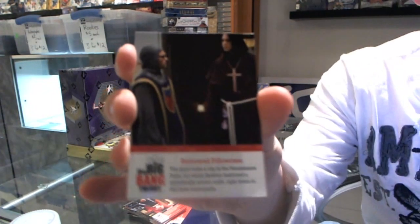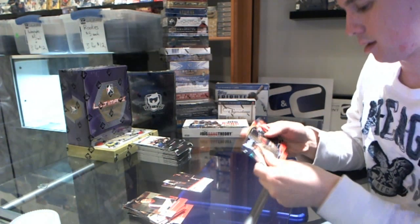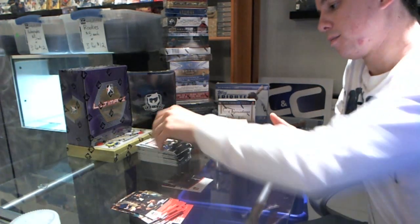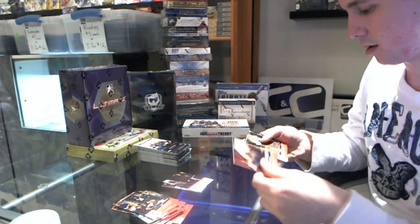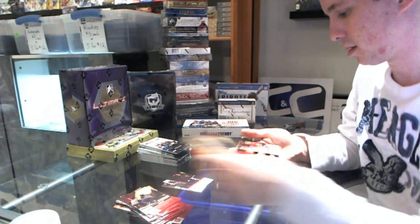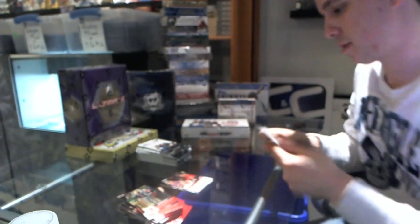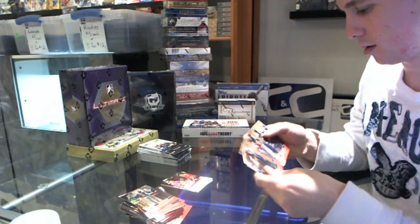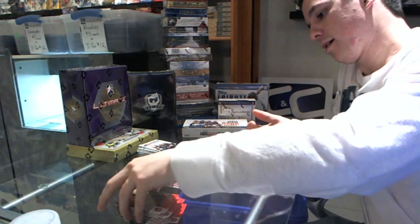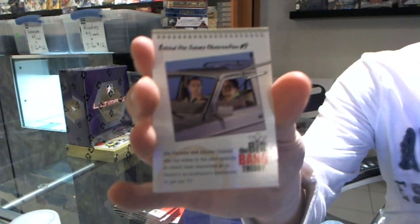Got an insert of the borrowed pillowcase. We've got a Queen Bee insert. We've got a behind-the-scenes observation number 9.